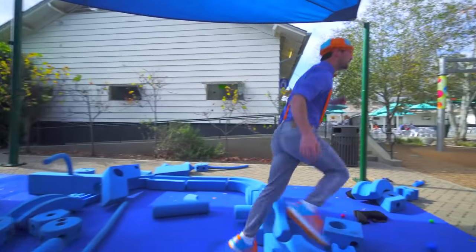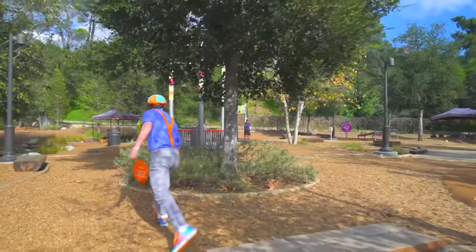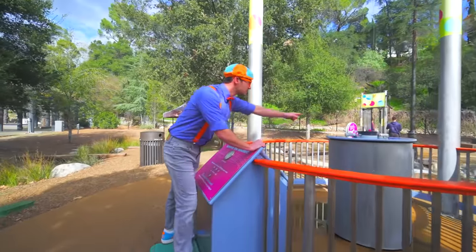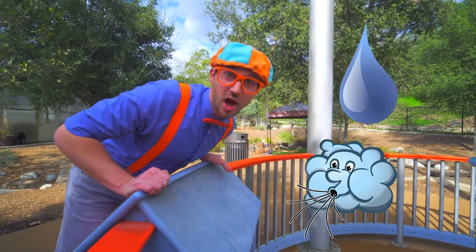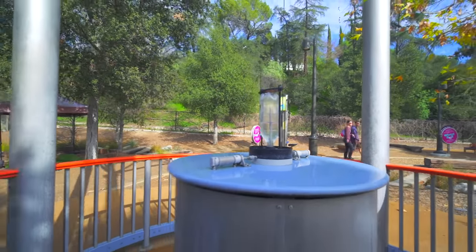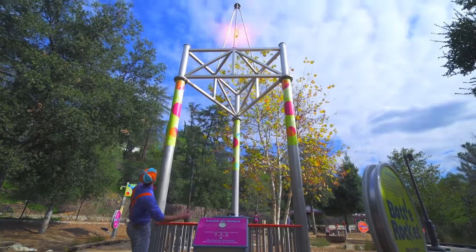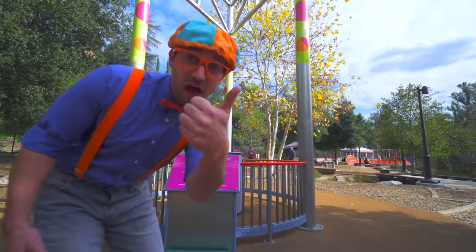Okay, come on. Come over here. Look at this! See the bottle right there? It's gonna fill up with water and air, and it'll create a lot of pressure. Look! Okay, get ready! Whoa! Did you see that? That was awesome! Come on!